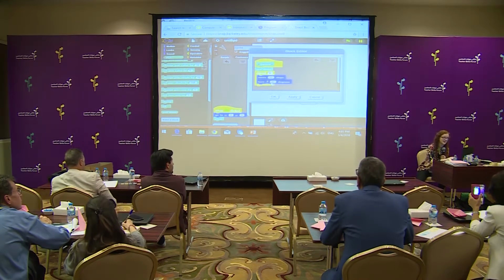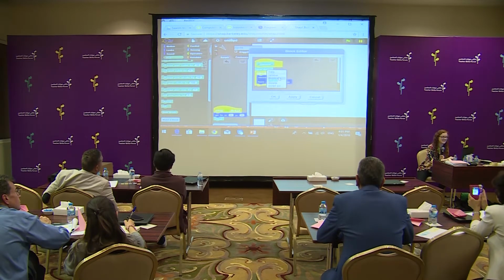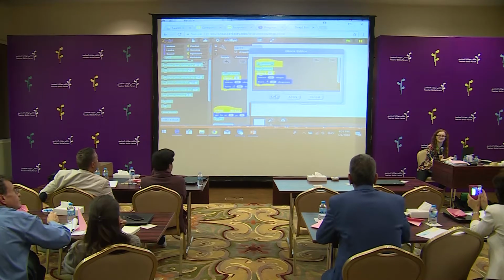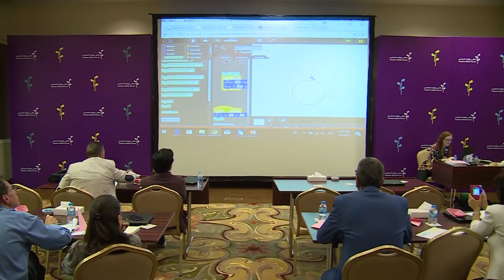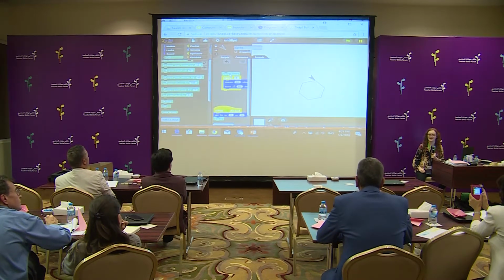In this particular case, though, 60 doesn't give you a triangle either. Any ideas what 60 might give you? 60 will give you a hexagon. I'll just demonstrate that to prove it. Oops, that's wrong, isn't it? 60. There you go. So I'm going to click the green flag to start again, and then try my hexagon. There we go. That gives us a hexagon.